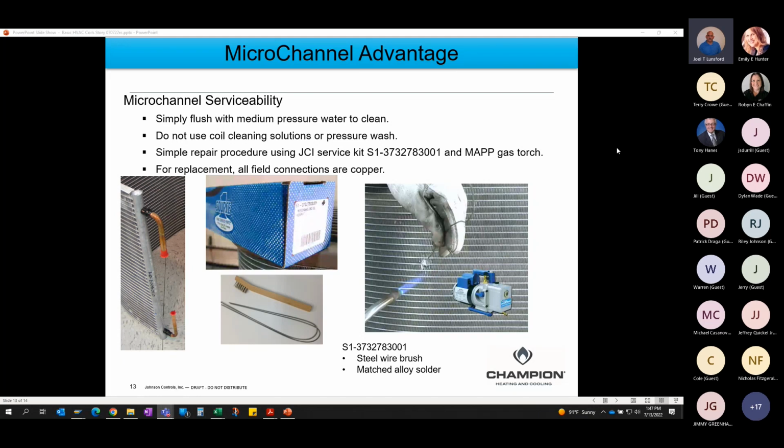It will not affect the system's pressure whatsoever. And it's a very, very straightforward repair if you need to repair microchannel. Any questions or comments? Now, Emily, I'd like you to pop in a little bit right now, because you've actually done this before, haven't you?